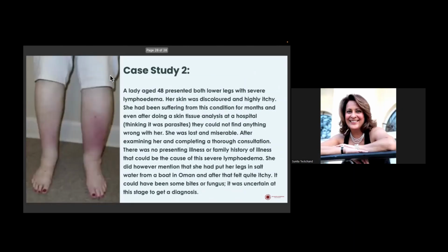So that was a pretty interesting case study. Then there was another case study of a lady, age 48. She presented with lower leg, again with severe lymphedema. Her skin was discolored and highly itchy.